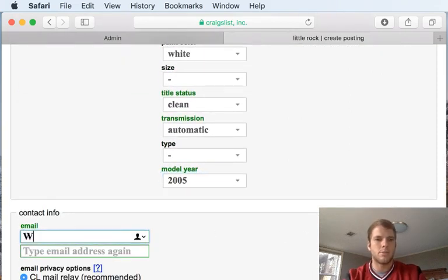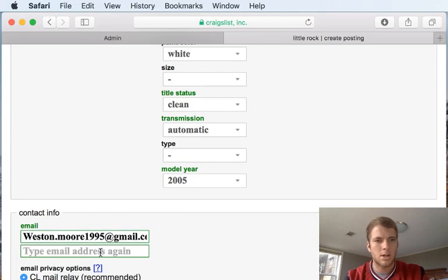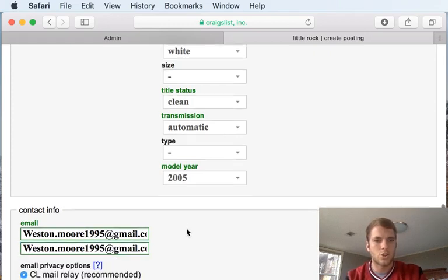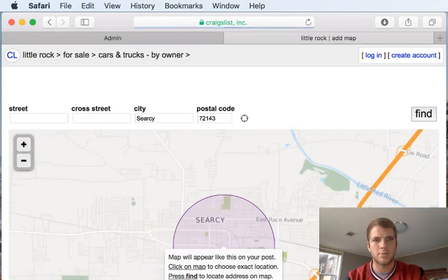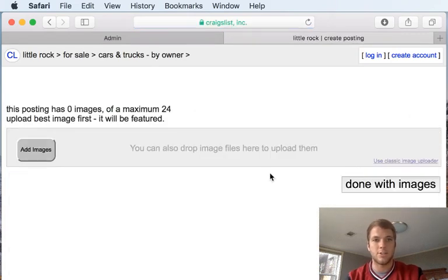My email. So I'm going to do this. I guess you all can see my email. I guess you can find it anywhere on my Instagram and stuff. Weston.moore1995@gmail.com. Okay, so once we've done all this, I'm not going to put my phone number in. I don't want to get a bunch of texts from this, or if that ever happened, not know where they came from, because this could be months old. I'm like, why am I getting so many texts?